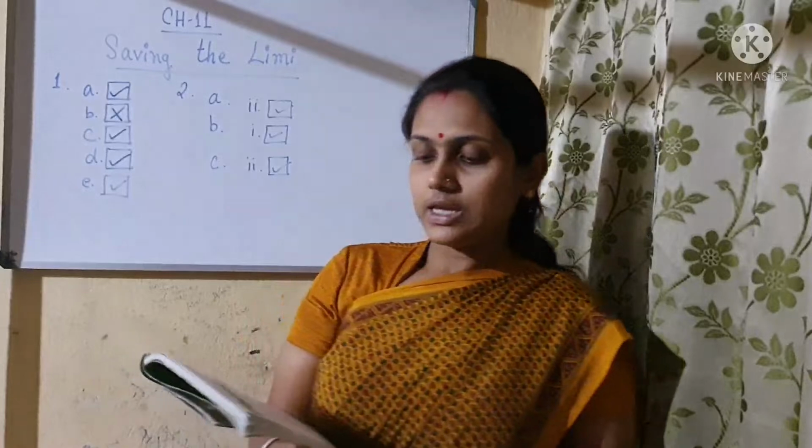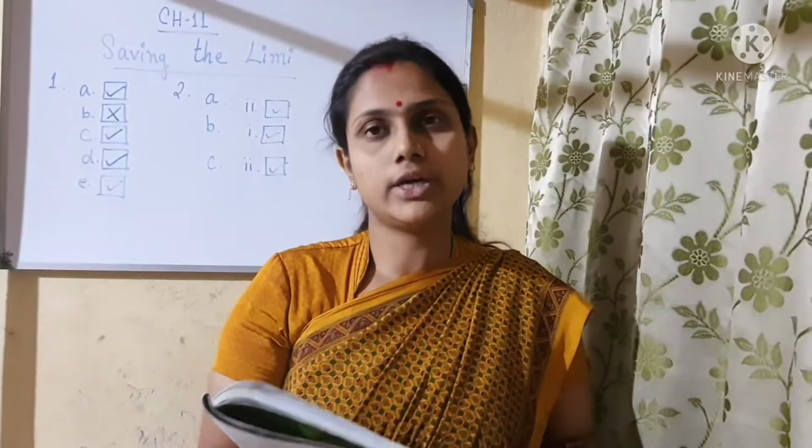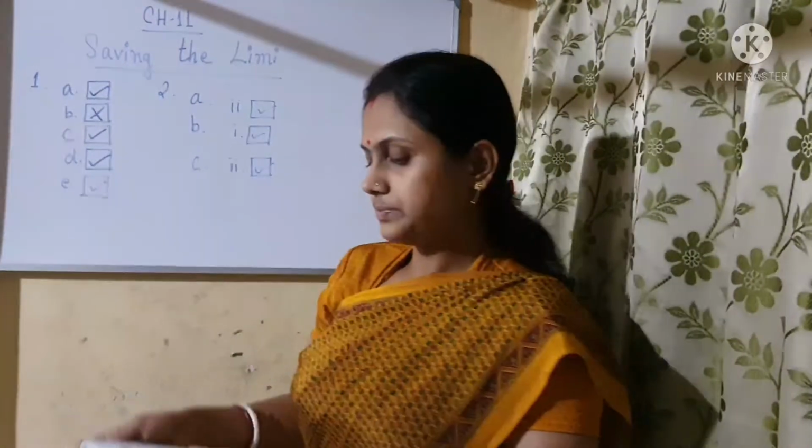And number E. Kanchi enjoyed her trip to the forest. So, do you think Kanchi enjoyed the trip? I think she enjoyed her trip because when she was coming back home, she had all the memories that she collected from that forest, and I think she was delighted with all the memories. So, please give it a correct tick mark.